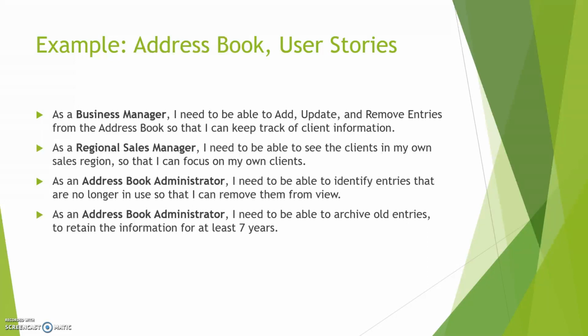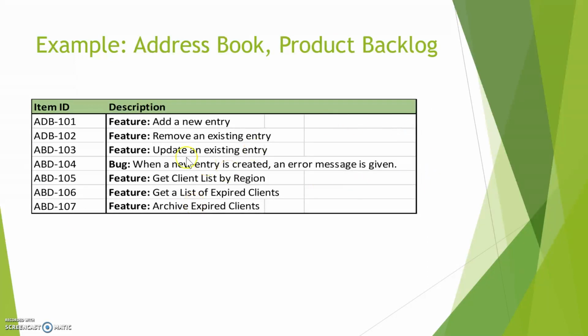Because sometimes business users will try to dictate exactly how the software works, and we also get into trouble from that. So here's a breakdown example of a backlog. As you can see, there's all features and bugs. We got a feature, add new entry, a feature, remove an existing. So I, as a developer, might go, hey, I'll work on removing an existing entry, and I'll also work on archiving. And somebody else will grab updating, and somebody else will take another, so everybody just works on a piece of it, and then as they're done, they get into the deliverable. So in 2 weeks we're going to have maybe add, remove, and update, and then we'll talk about the next 2 weeks after that. So until then, the business can add, remove, and update.